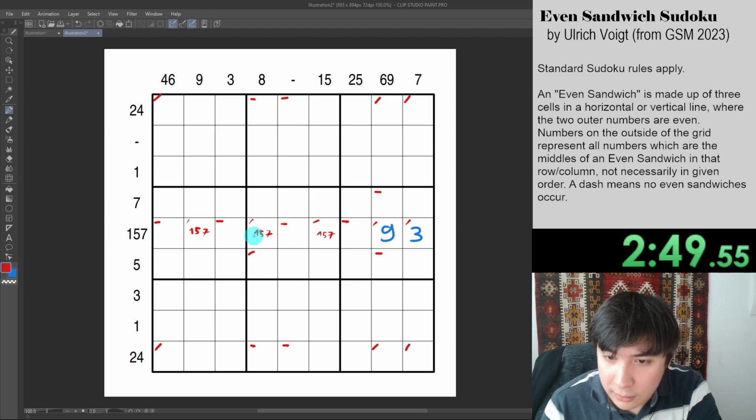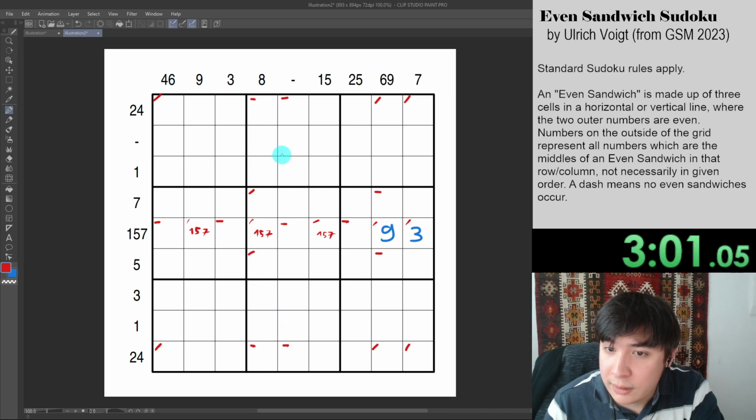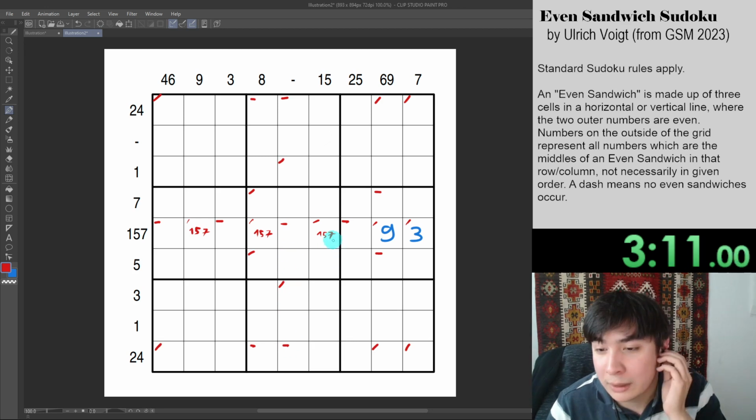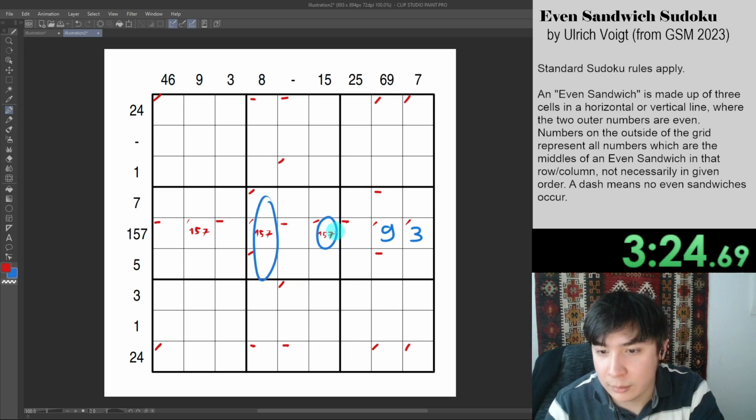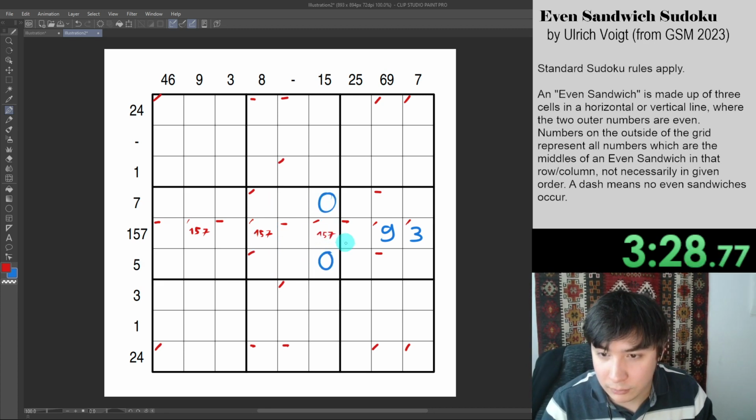It does give us odd numbers in these spots, because from this 8, we're going to have a sequence of 3 even numbers in a row, either above or below. And from this dash, we do know that there's no even sandwiches here, so the last even number is not going to be a sandwich space away. We do actually have 4 odd numbers here. We only have a 5th odd number left. If we place the 5th odd number in one of these spots, then we would end up creating a sandwich in the middle row. That's not what we want. So these are both odd as well.